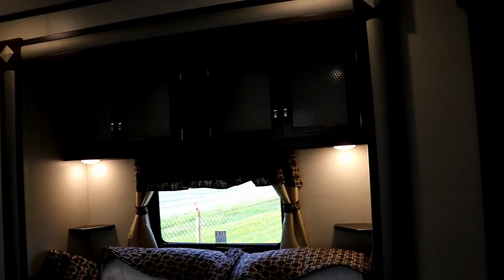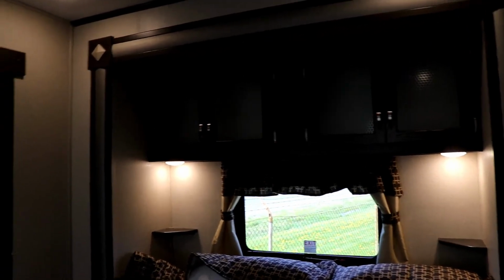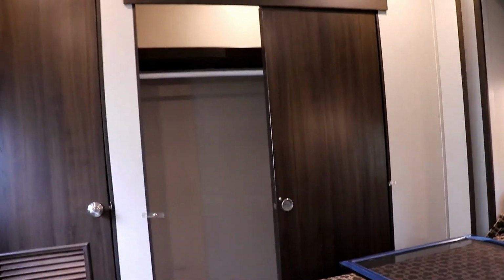See lights for reading. You have a nice little shelf to place things above it. Then of course you're going to have your closet. Nice thing with that closet is this light, when you turn on your bedroom lights, this light will come on in here. And so nice, kind of like a walk-in closet.